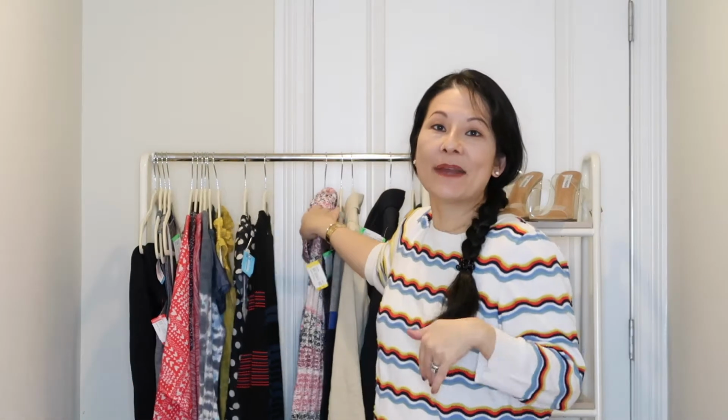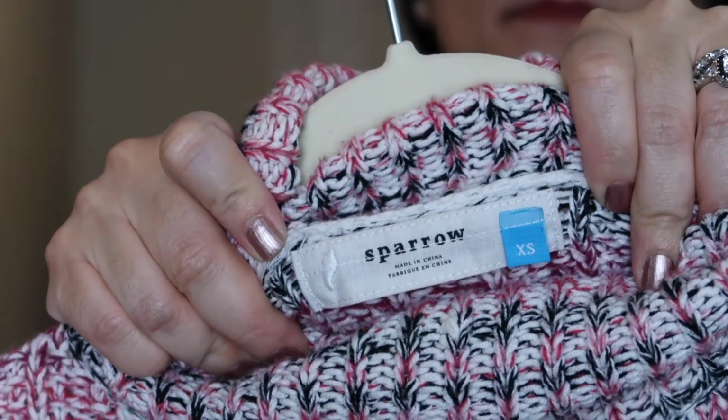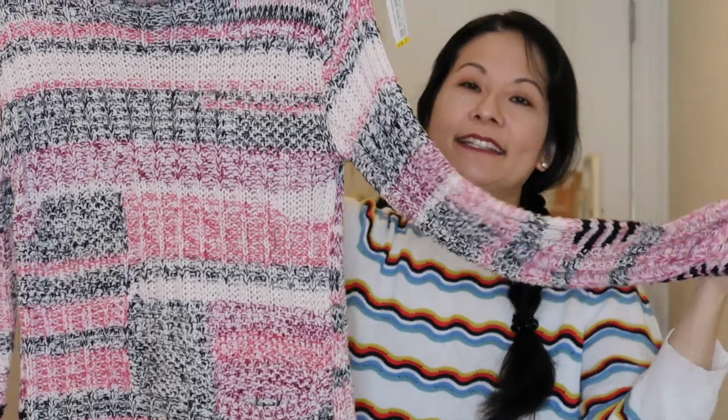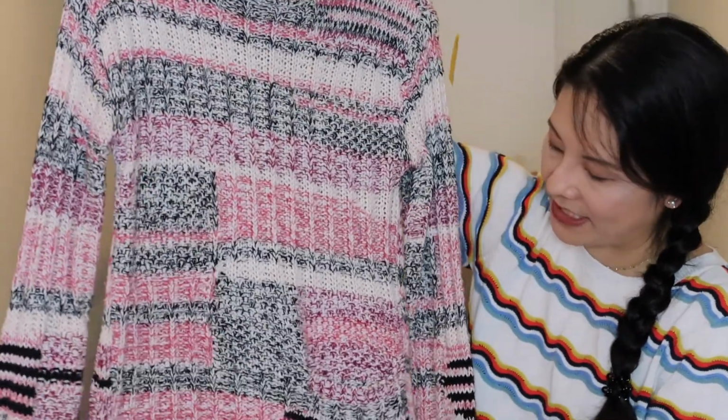Okay. Then next up, I have a couple of sweaters to share with you all. And the first here is again an Anthro brand, and it's from Sparrow. And it is a size extra small. So I just love the style of this particular sweater. I love the colorway. I love pinks and blacks. I think this would be great for the workplace or just lounging as well and running errands.